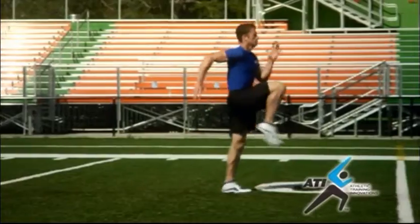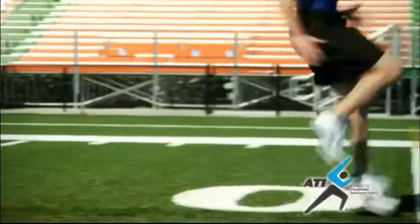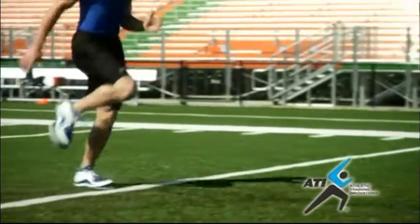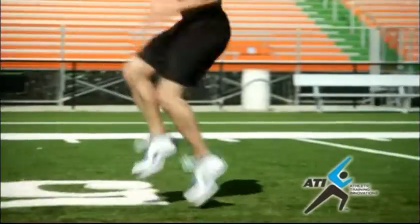If we're at the intermediate level, we want to take these forwards and go right into a backwards motion. We want to make sure that the only thing that changes is direction. There's no change in the movement. If we're at the advanced level, we want to take them forward. When we hit our mark, we're going to rotate 180 degrees and continue into a backwards motion. Again, emphasizing that the only thing that changes is direction, not the movement itself.